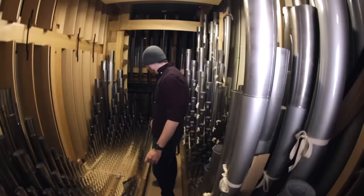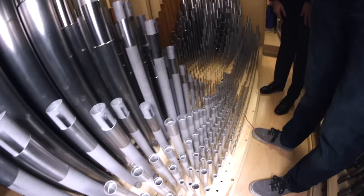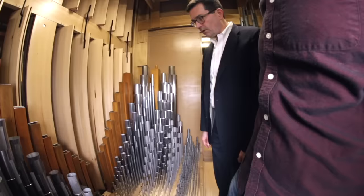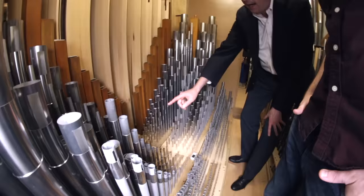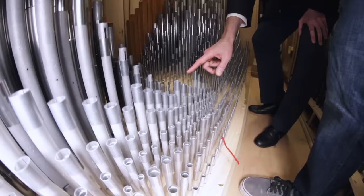It's such tight quarters. What are these wooden pipes? Those are like flute stops for the organ. Oh, these imitate flutes. Yeah. The pipes are made of lead and tin, and every pipe has a movable sleeve on it, which allows the organ tuner to adjust the pitch. That's how you tune the organ.